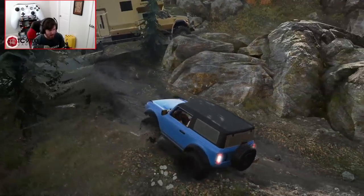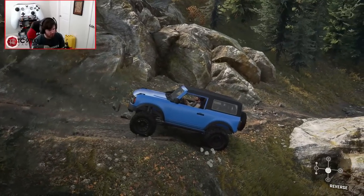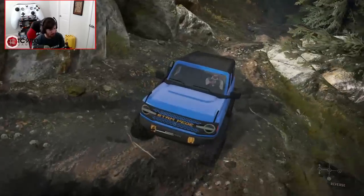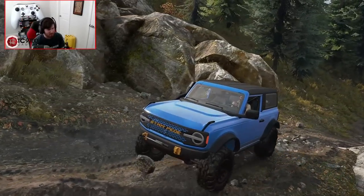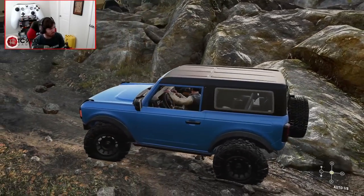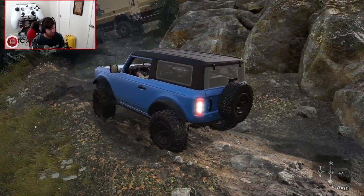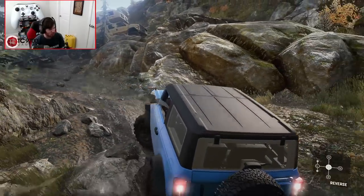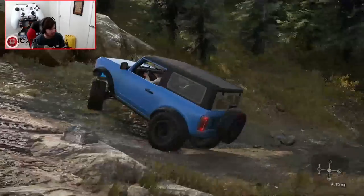Okay, now that we've done that, we're gonna have to crawl up those rocks to get around the Earth Roamer that we so, well, so possibly idiotically parked there. So we're bound to get a ticket later. You know those rangers that I told you about? Yeah, they ain't gonna be happy with us.